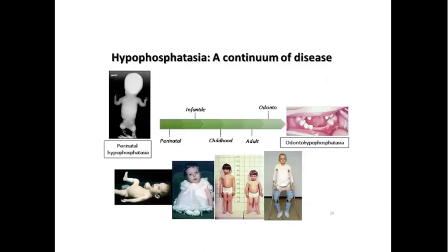HPP is a continuum of disease. And what I mean by that is that it's found from the perinatal period of life all the way to adulthood. The severity varies. We know that in the perinatal, infantile form, it's typically more severe in the presentation. And then it goes all the way to the odonto form, which by definition only includes symptoms regarding the teeth and no other systemic symptoms.